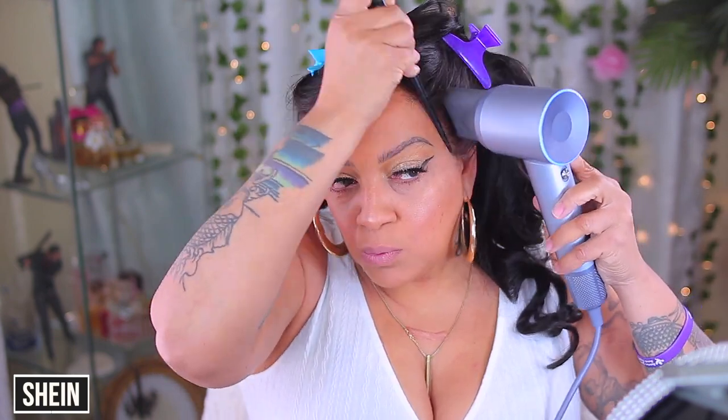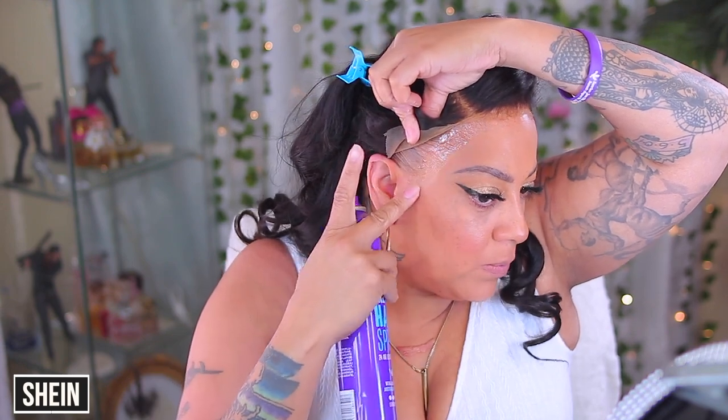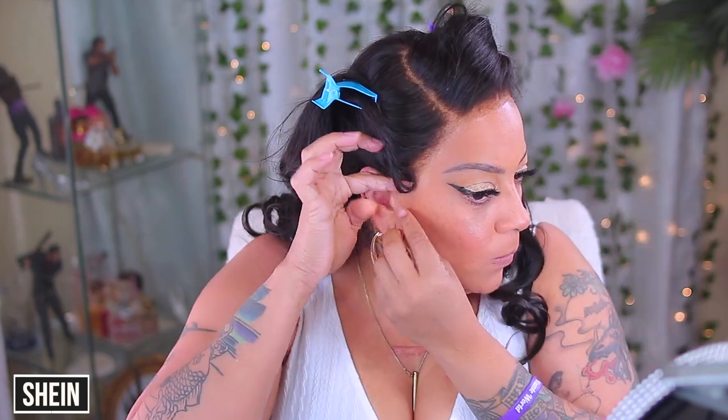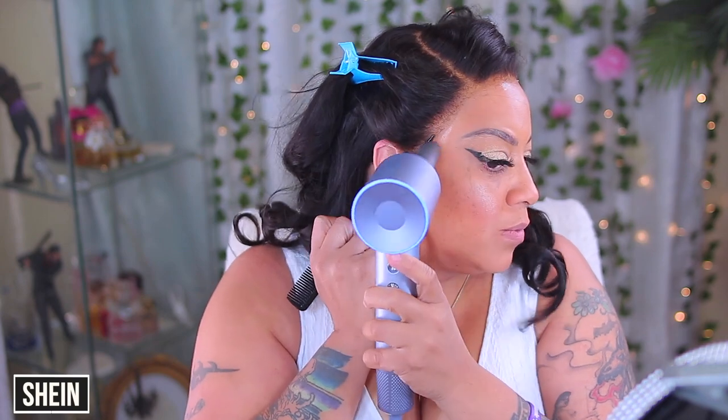Now, once you put the hairspray and the blow dryer on, honey, this lace will definitely melt. You'll be able to work it. You will need to bleach the knots. You may need to pre-pluck the edges as well. It wasn't that bad, you guys.